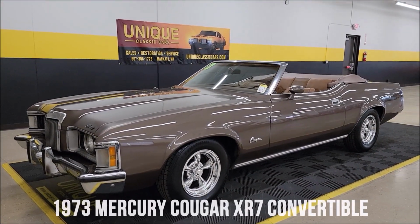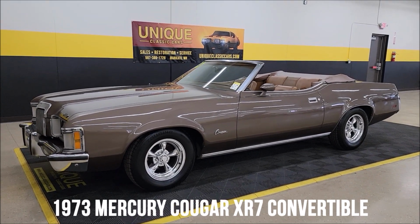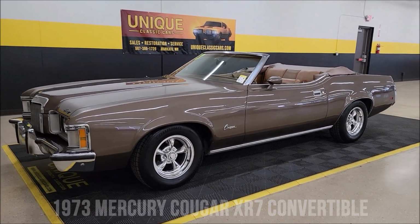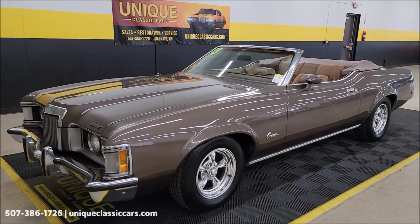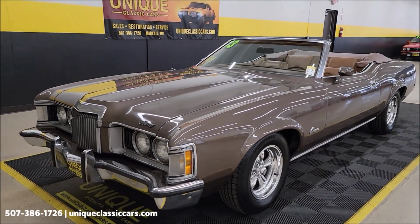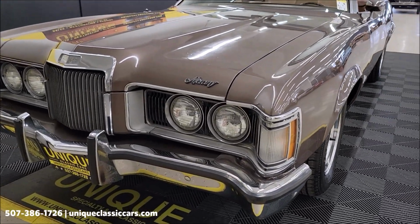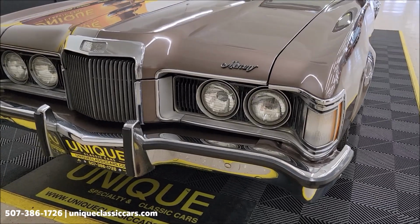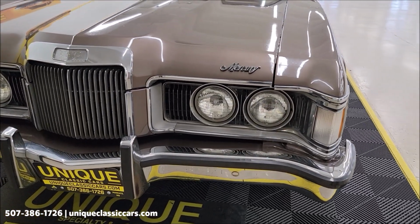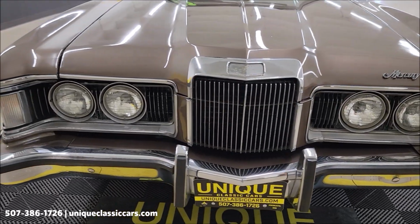1973 Mercury Cougar XR7 convertible. Real deal XR7. 351 underneath the hood. Automatic transmission, power steering, power brakes, AC. Technician noted the AC compressor does kick on and off, may need to be charged. A little cold though, or a little TLC on the AC.